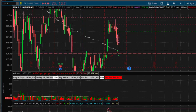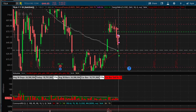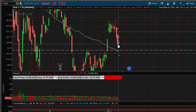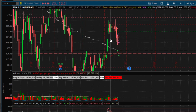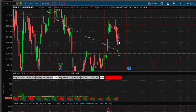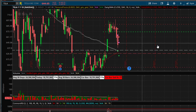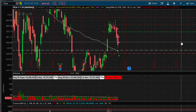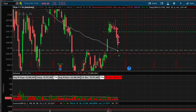Let's start with the daily chart. The daily chart showed that Tesla started the day today with a tiny gap up and then moved all the way down, hitting the lowest point of the day at $638. And this is not surprising. It clearly filled the gap yesterday, and then it wanted to move further down to retest the 50 days SMA, which it did not touch, however. So let's take a look at the price action for today.